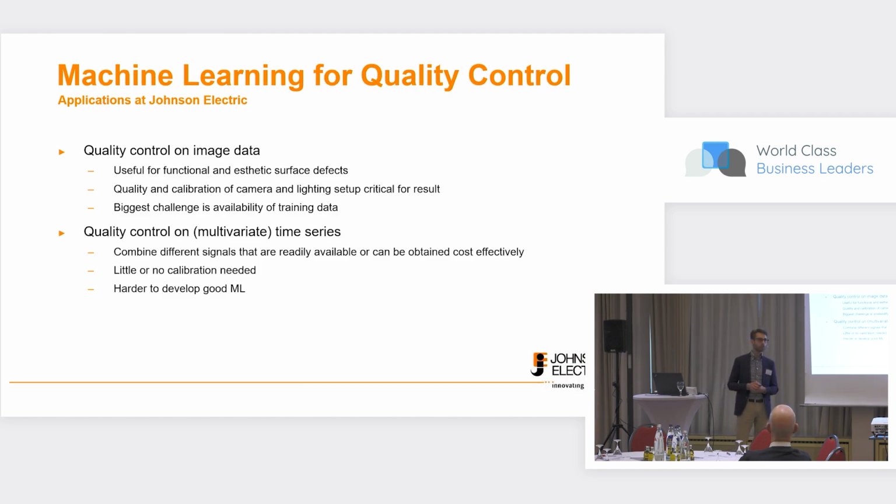So where do we use machine learning today? Roughly speaking, we use machine learning in two areas. The first is image. So anything with vision AI, you can basically do quality control on anything that's visible, obviously.